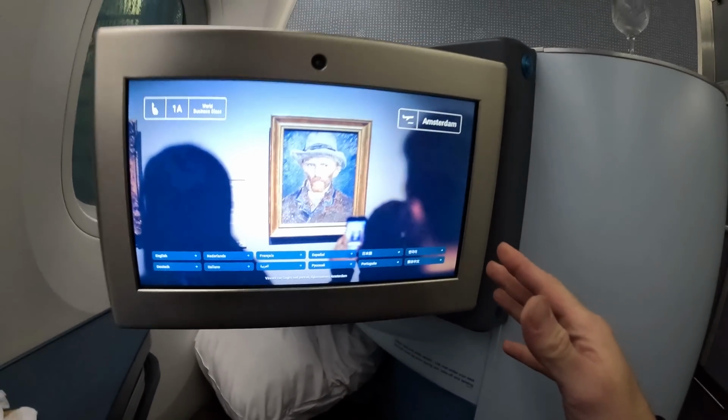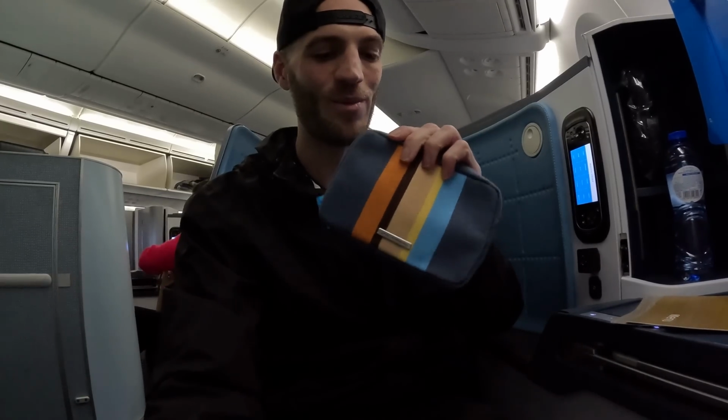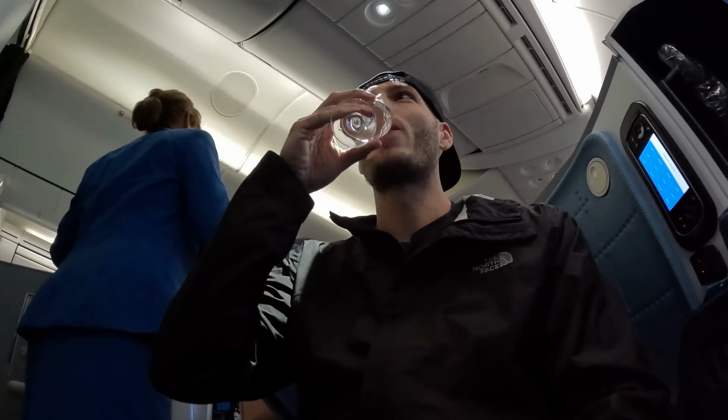I wonder if there's a way that it pops out. Oh, there you go. One of my favorite things about flying business or first is seeing the different amenity kits. This one is in such a cool pouch. I will definitely open it when we're at cruising altitude. The FA just brought me a welcome drink. I'm lame and went with water. We're about to take off.